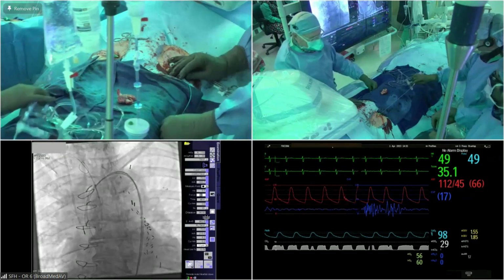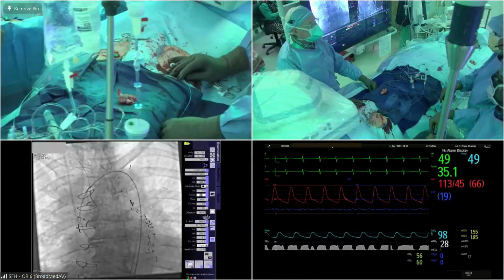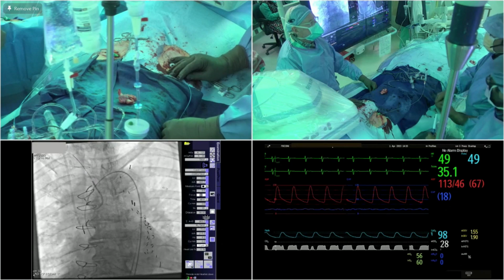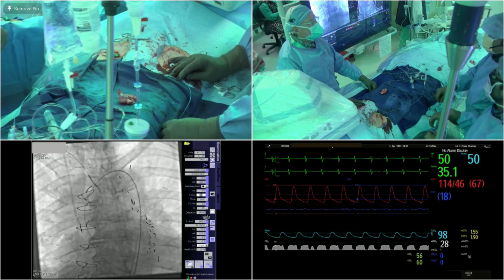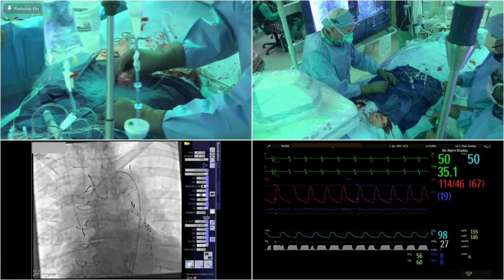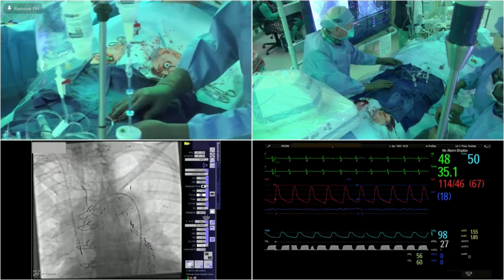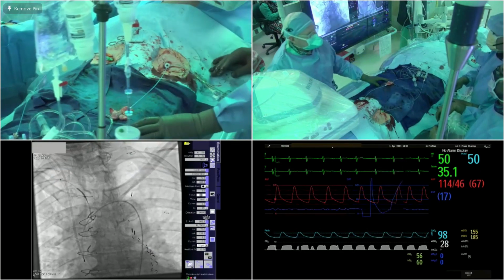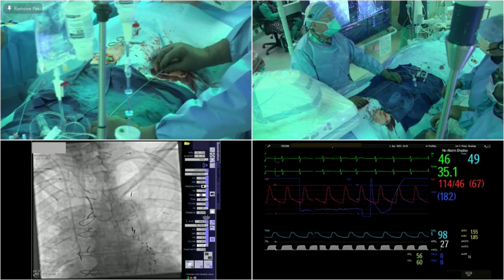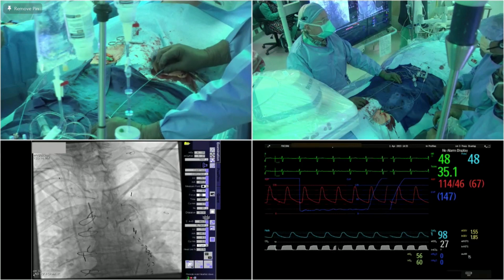You have your own camera now. Now what we're doing is we're flexing the Sentinel device. You can see it up near the arch. My job actually is just to stay out of the way. Pull up a little. Wonder if that's vertebral. You want to come back? Yeah, I'm not convinced that's not vertebral. How's that? So they're seeking to find the carotid orifice.